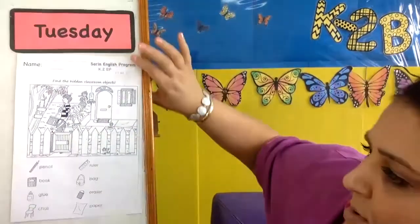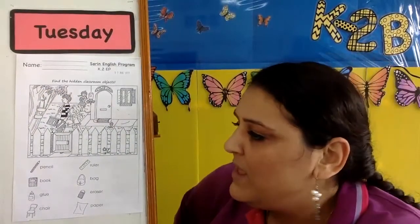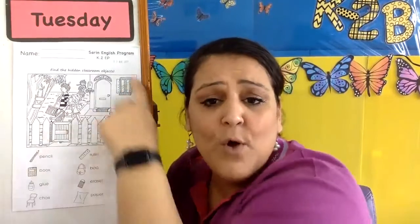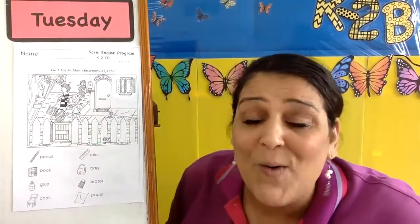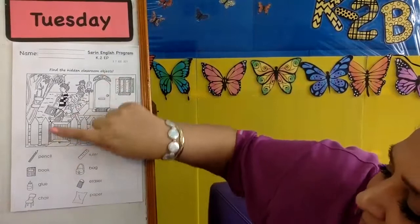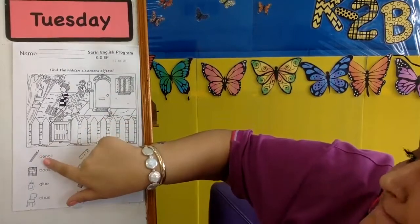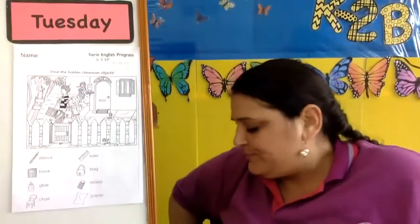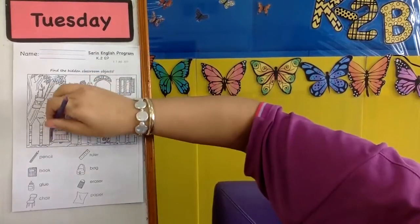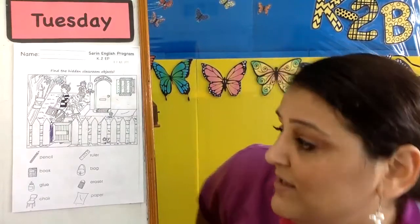One more. Can you find the hidden objects in the classroom? Oh, this is so silly. Is this a classroom? No, it's a garden. But, oh, let's see. Can you find the pencil? Do you see the pencil? Ooh, I see a pencil. Can you say, I see a pencil?